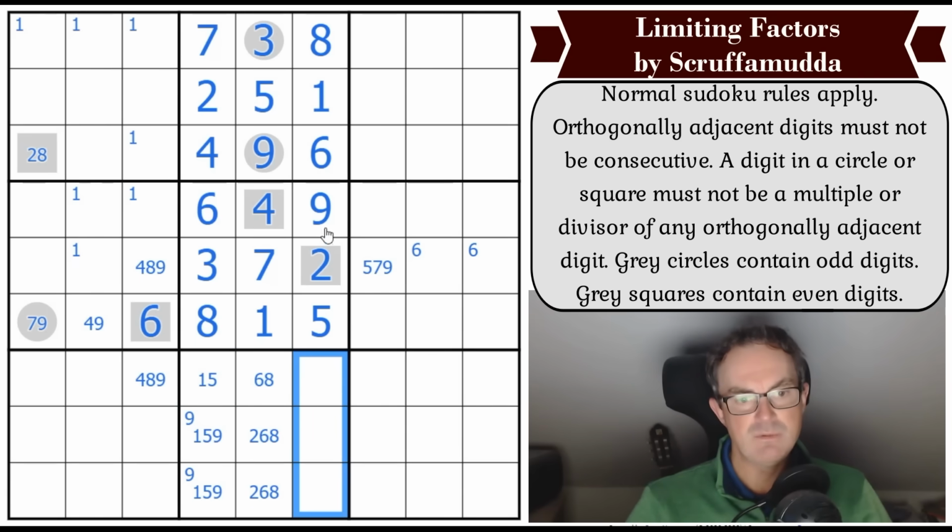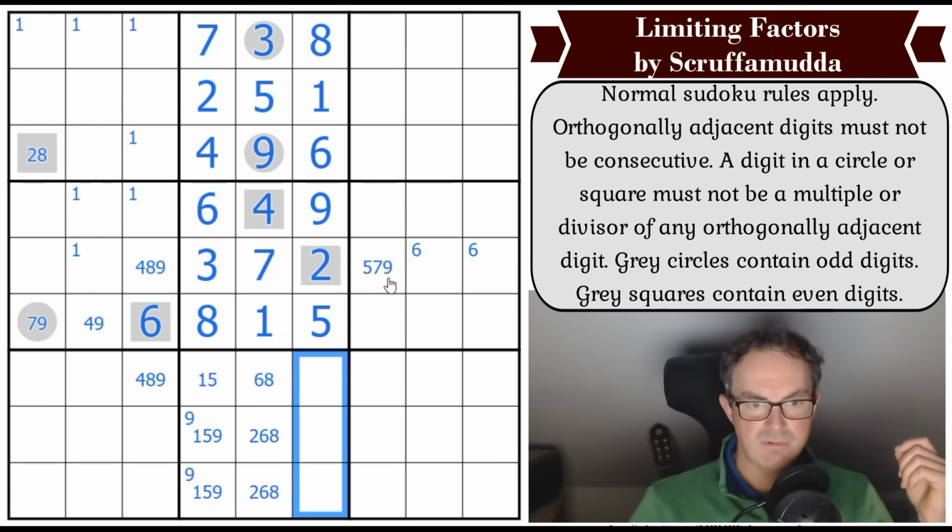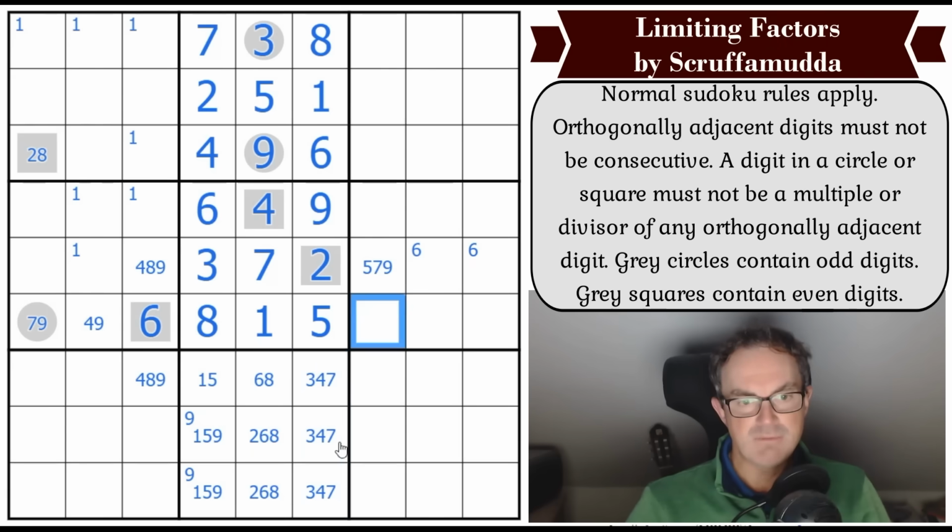What do we need here? 2, 4 and 7. No, not 2, 4 and 7. 3, 4 and 7. Oh, that's better. 3, 4 and 7.